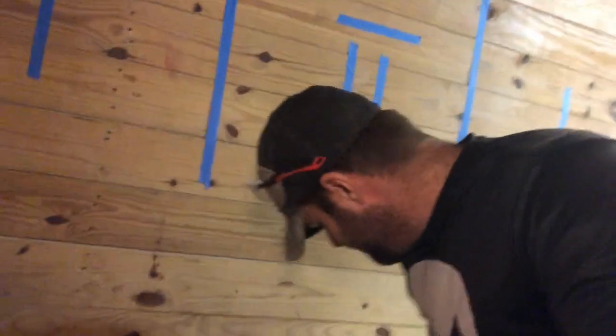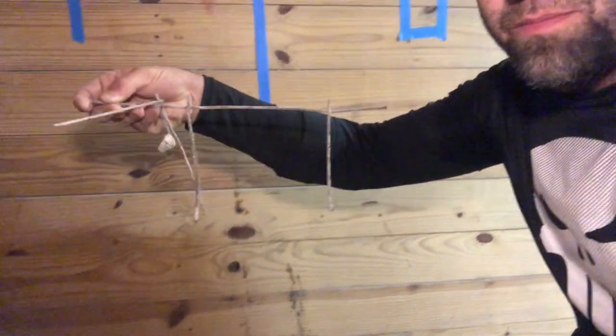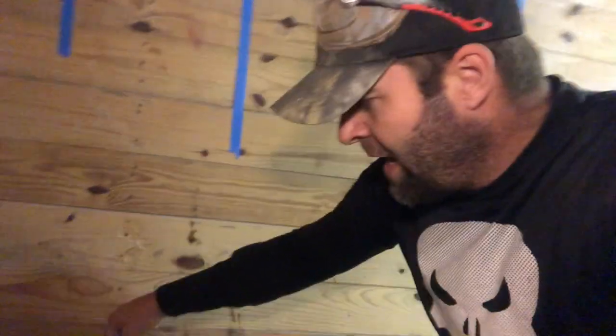There's still a little bit of remesh, which is I've got a piece. It's the smaller wire framing that a lot of people use. Apparently this older slab was poured with remesh, the newer slab was poured with rebar, and now having to bust concrete out, I can tell you I much prefer rebar. Remesh sucks.